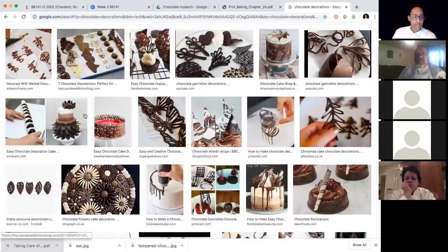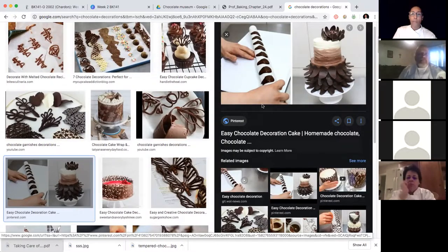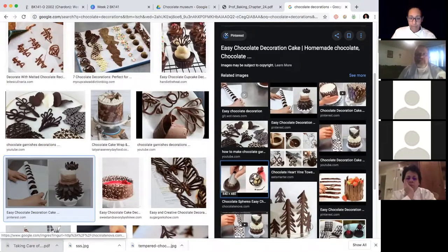Another one that I love are these petals. So basically what you do there is you take a piece of parchment and drop little dollops of your chocolate, and then you can take the back of a spoon and pull it down, or you can use a knife. You can press a knife and pull it back, and then you curve it over a rolling pin, and it makes these really cool petals. I thought that those were really pretty.